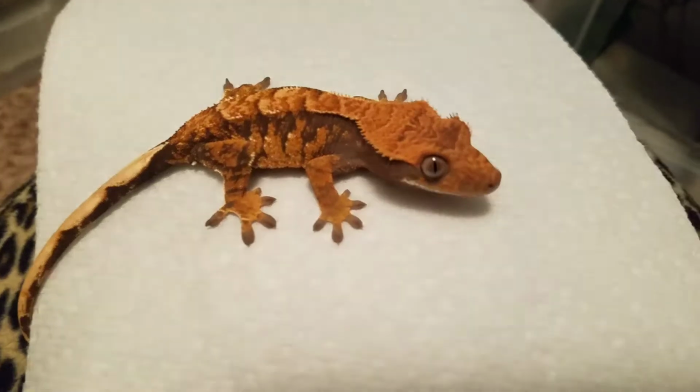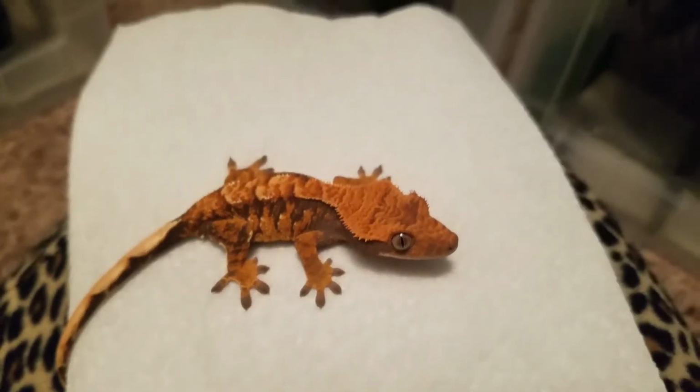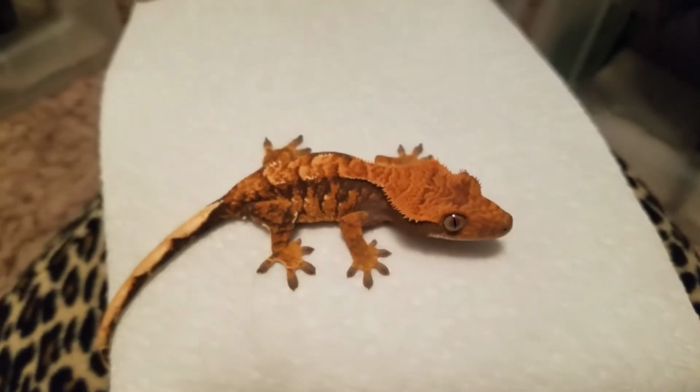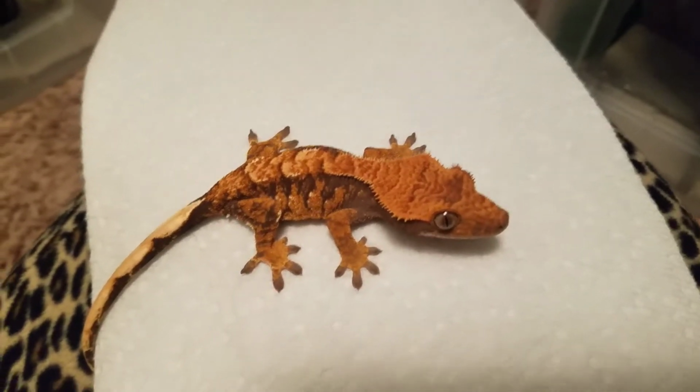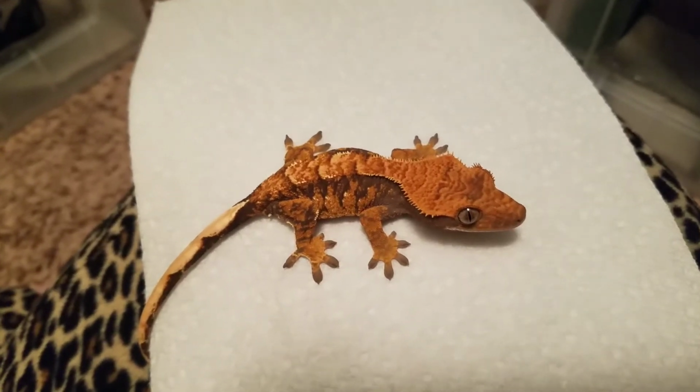Pumpkin obviously has a lot of energy and does not want to get off my hand. There we go. So anyway, this is Pumpkin, and next I will show whoever is reachable. I am feeding them as well today, so like the other day when I was making a video, they are going to be getting fed. So I'll feed this one and then we'll pick who's next after that.